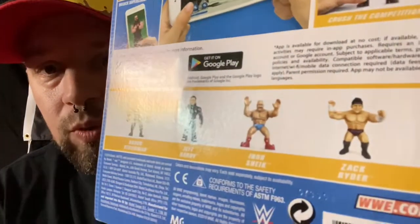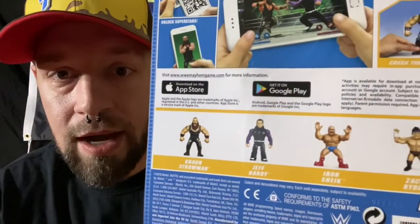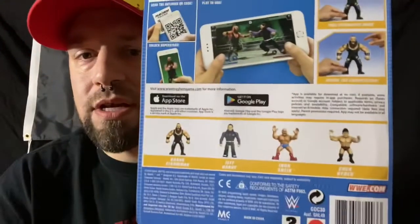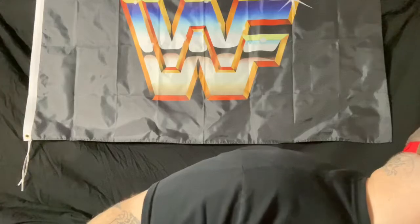But in that line, you had the broski, woo, Zack Ryder. Throwback, once again, Iron Sheik. And then we've got Jeff Hardy and Braun. Super cool set. I had to get the Sheik and I had to get Braun. They're just too neat. In retrospect, I probably should have picked up a Hardy because I got my stepson into the Hardy Boys now. He's losing his mind, even though most of the time he calls them the Hardly Boys. Kind of cool, regardless. But you just got so many neat ones.